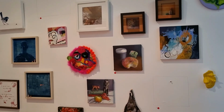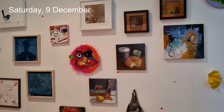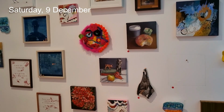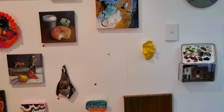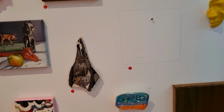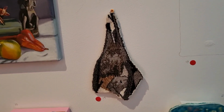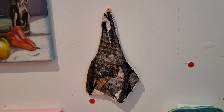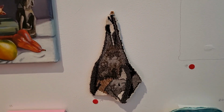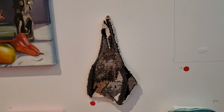Now the exhibition downstairs is actually some small works from all the studio artists, and they're only $150. So what we've allowed people to do is to buy them, and then if they want to take them away for, you know, like Christmas presents, they can do so. So this one has been sold. That's my little bat.